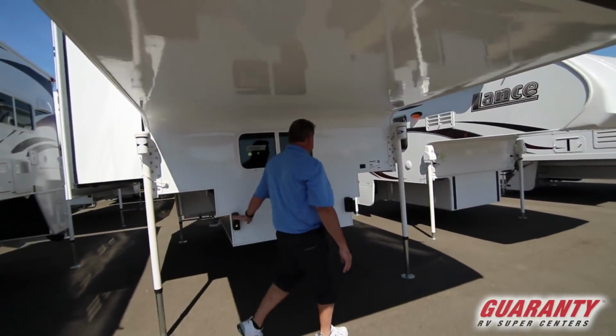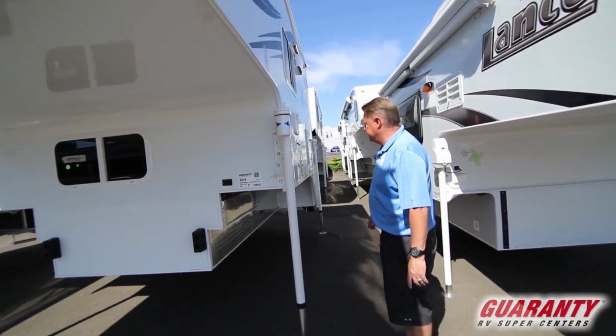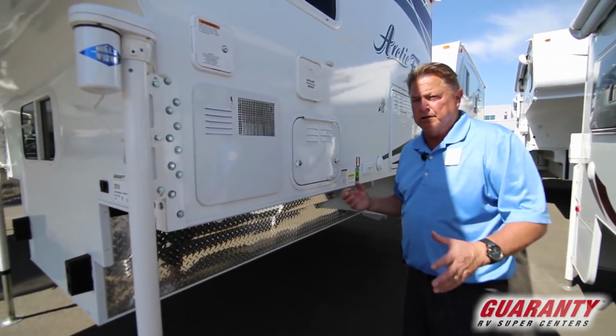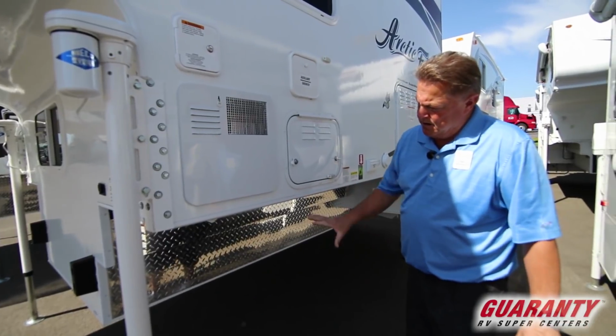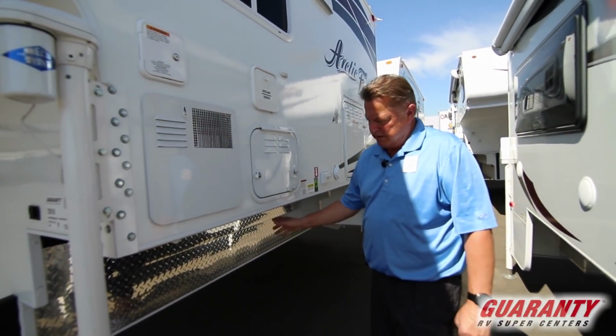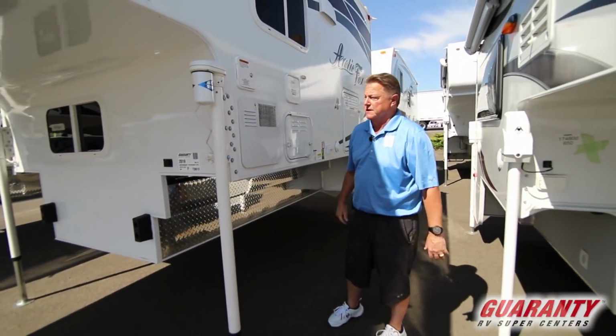Got the large bumpers, diamond plate down the sides, that way if we're backing underneath and hit it with the truck, we're not going to put a hole in the wood, we're going to rub the metal, we can fix that, or a lot less chance of actually damaging the metal.